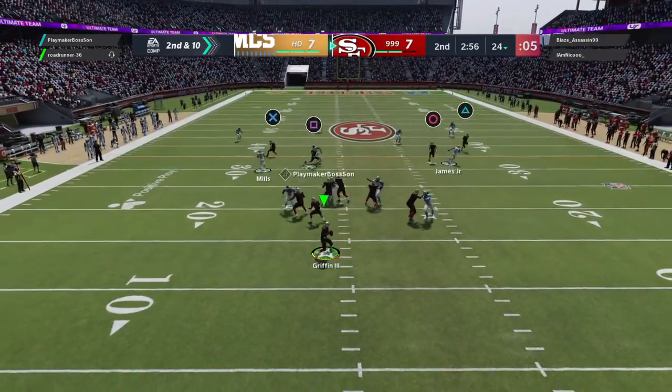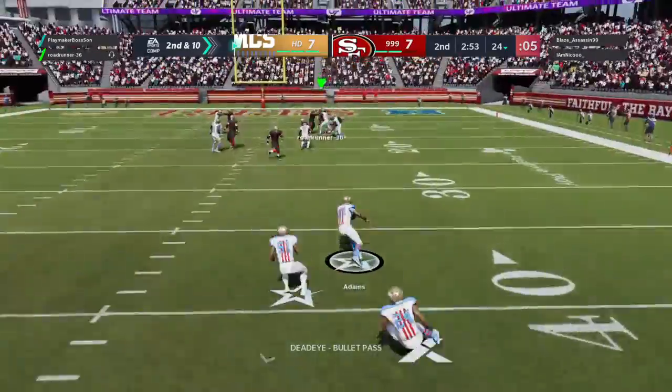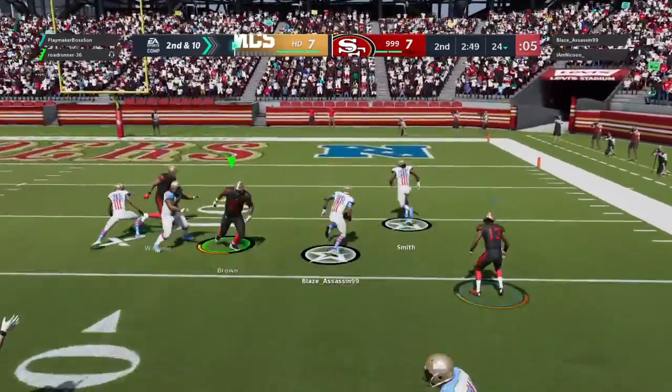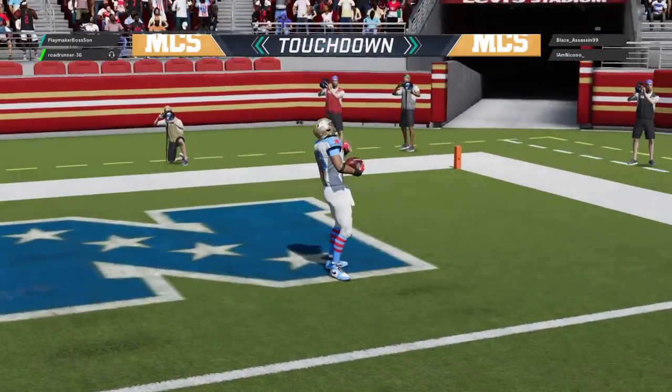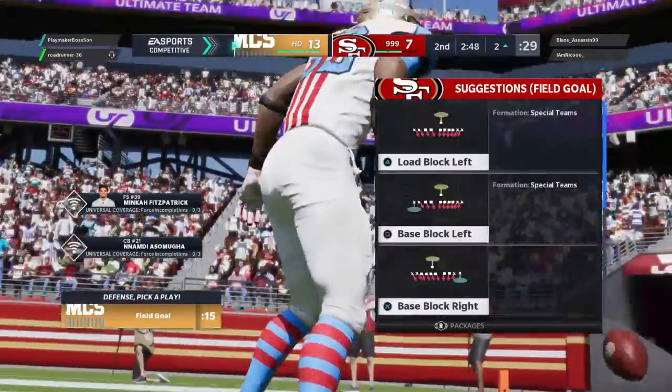To throw again, Griffin. Trying for Brown, and it's intercepted. Picked off by Jamal Adams. And he will take this one home. It's a touchdown.